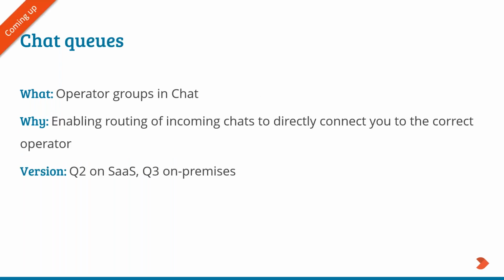And then the last part about chat. What we're still building is operator groups. So you directly want your chats to end up at the correct operators, basically. So enable the routing of that to save some time there. And again, this is being worked on already, so it's going to be on SaaS, available pretty soon. That's your turn. Thank you.